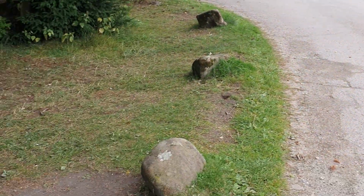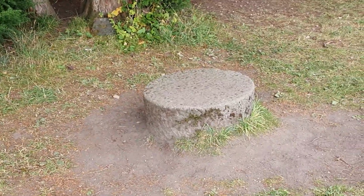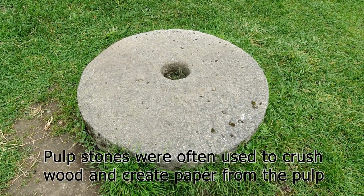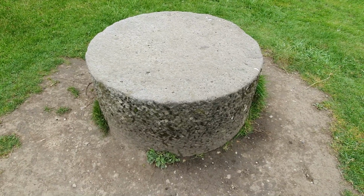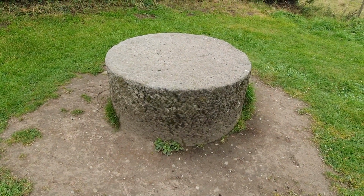I was saying we're looking for millstones. Well, there's plenty here. They're dotted around all over the shop. Now these are all pulp stones. So this is a pulp stone. This is the top stone. This is the alternative base pulp stone, a lot deeper, about 24 inches deep.